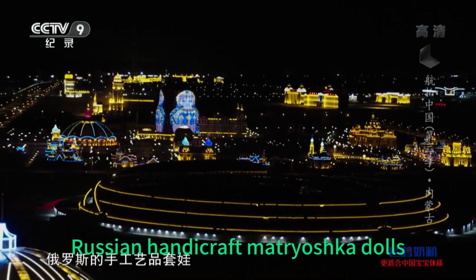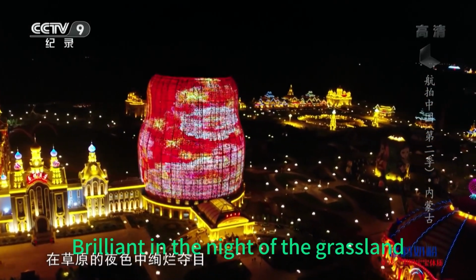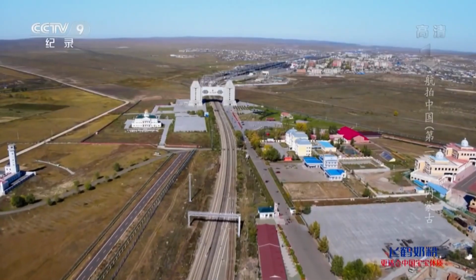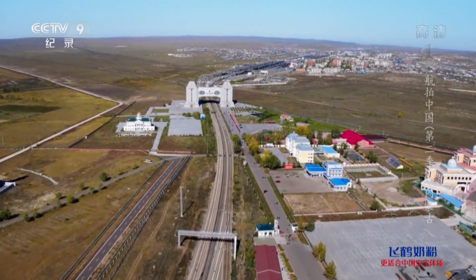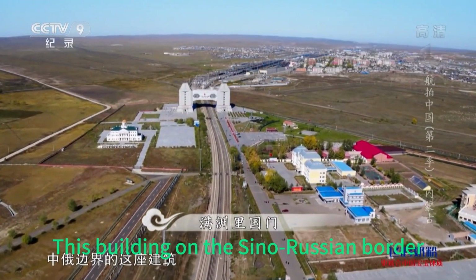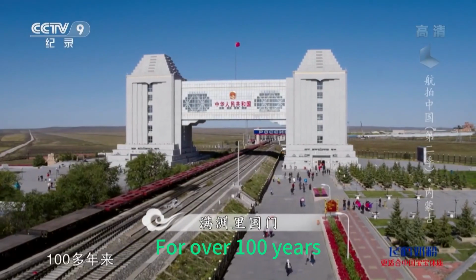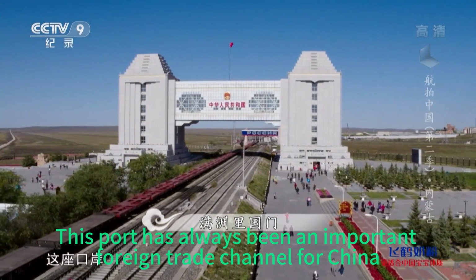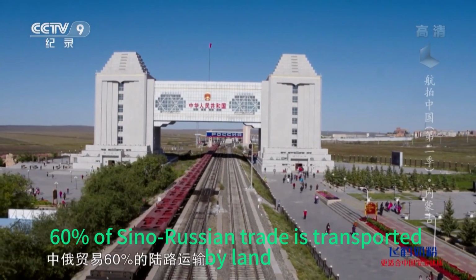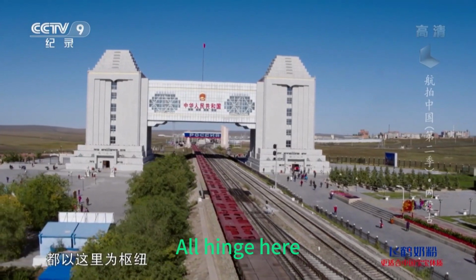Russian handicraft Matryoshka dolls, magnified to a height of 30 meters, shine brilliantly in the night of the grassland. This building on the Sino-Russian border is the 5th generation gate of Manchuli. For over 100 years, this port has always been an important foreign trade channel for China. 60% of Sino-Russian trade is transported by land through here.